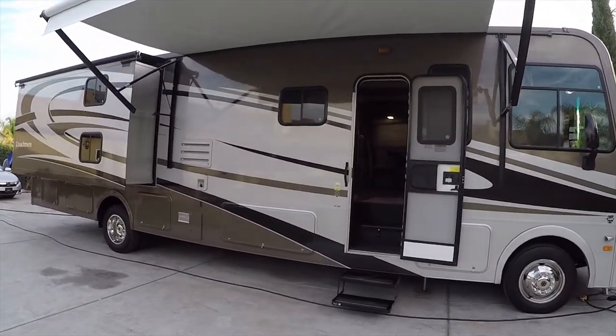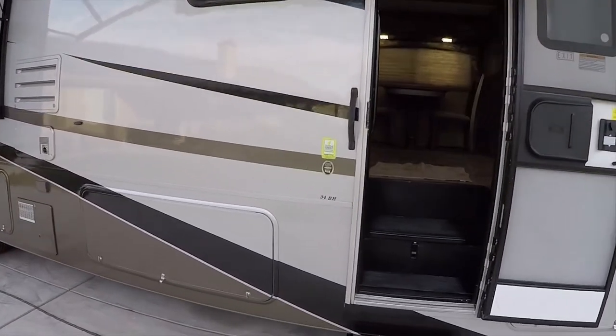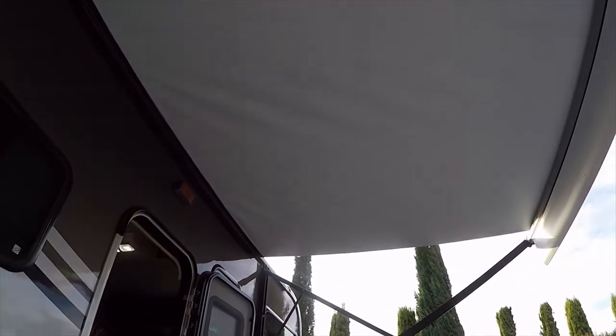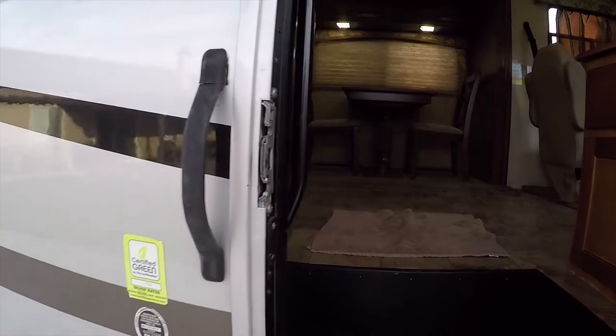So we're going to go in and take a look inside the Coachmen Mirada 34BH. This is December 2020. We do have the brand new awning on here. This has completed its major services. So we've done a lot of upgrading. We're going to go in and take a look.